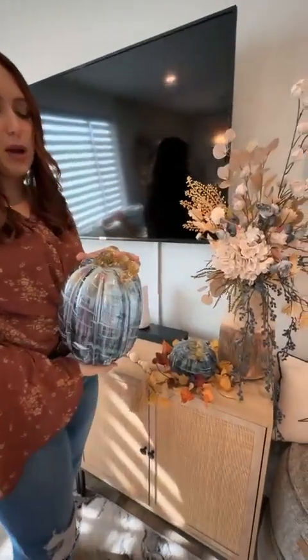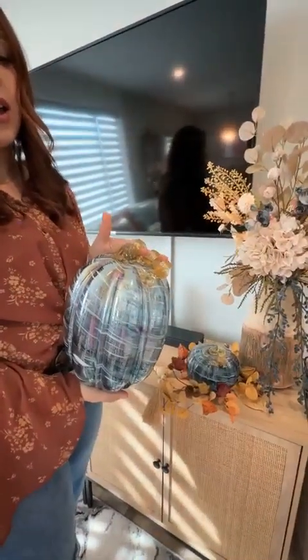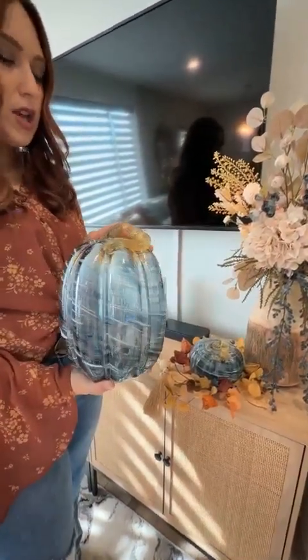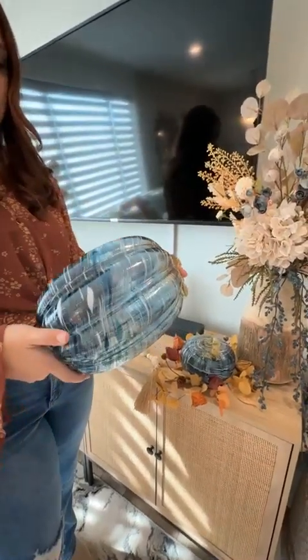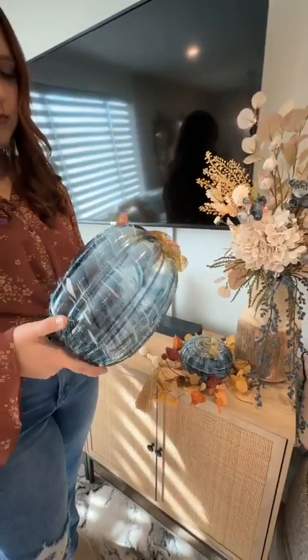Blue pumpkins are a must this year, the blue blown glass pumpkins. They are so cool. I had to get a pair for myself. It's really picking up color in the sunlight here, but it is basically blue, but you can see how the glass almost is like carnival glass.